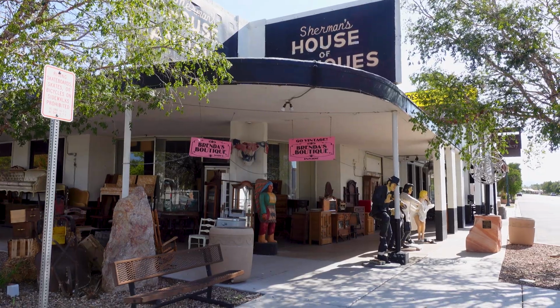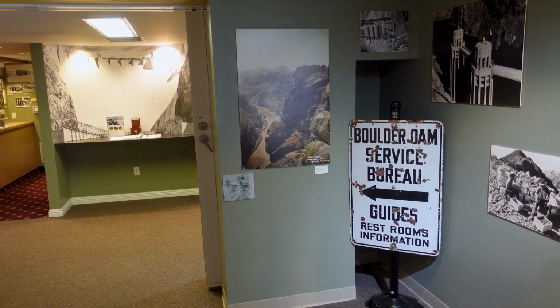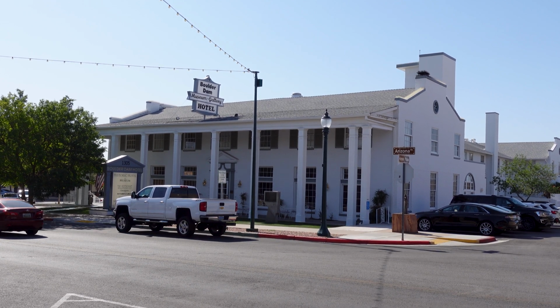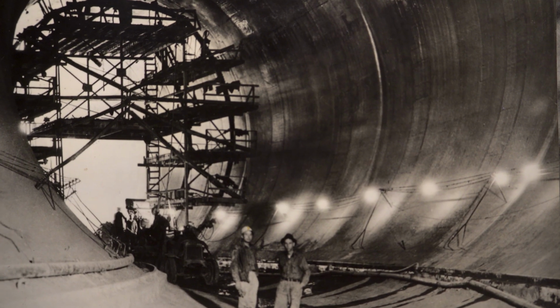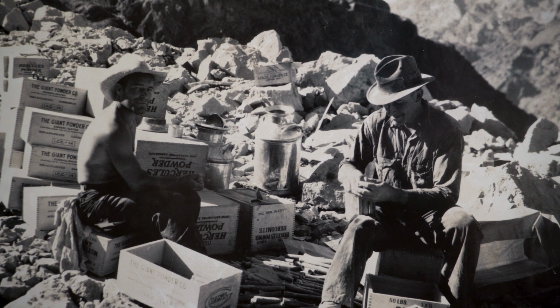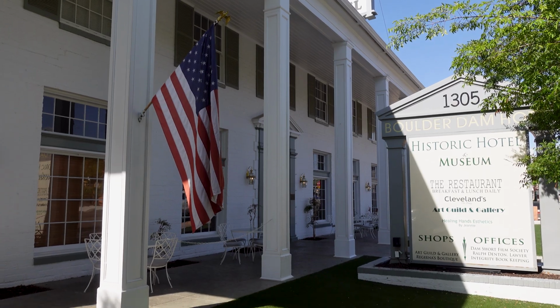Welcome to Boulder City, Nevada, a town with plenty of art, restaurants, and history. Our story today starts at the historic Boulder Dam Hotel. Back in the 1930s, when Hoover Dam was completed, it was one of the greatest engineering feats of all time and drew the attention of the entire world. So they had to build a hotel to host dignitaries and famous people, and that's how the Boulder Dam Hotel came to be.